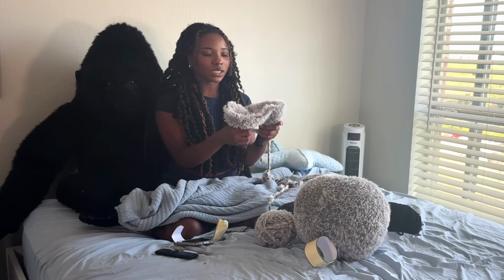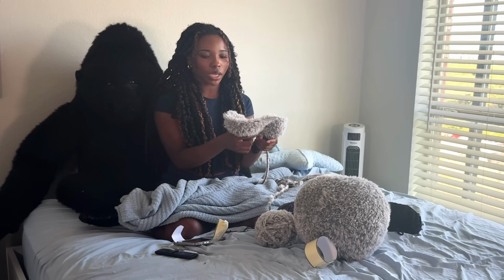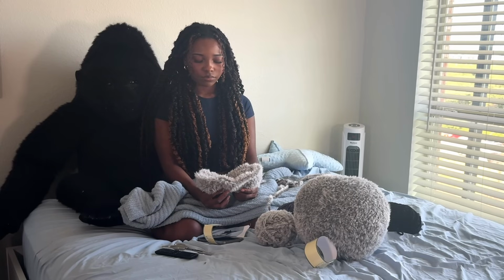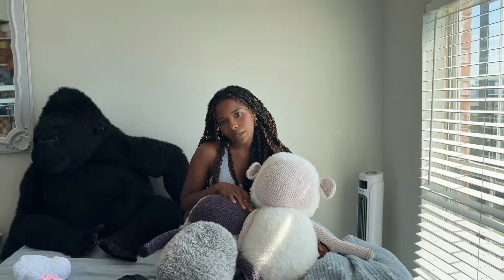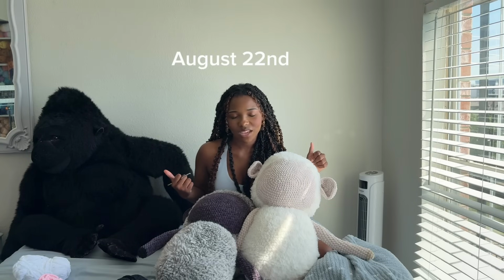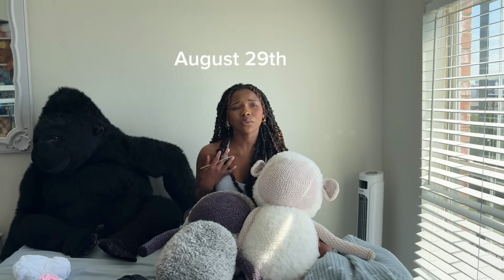But I'm trying to debate whether I should call it a day or keep going. It is currently 4 o'clock and I'm thinking I'm gonna call it a day. I am so disappointed in myself because I wanted my shop update to be next week. It's not gonna happen. It's probably gonna be 2 weeks from now, which I don't even wanna do.